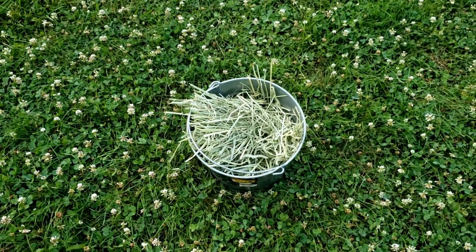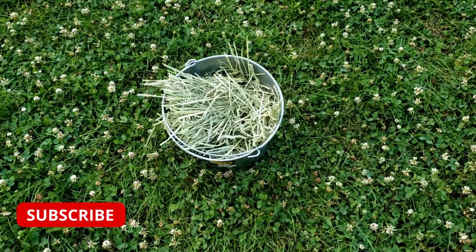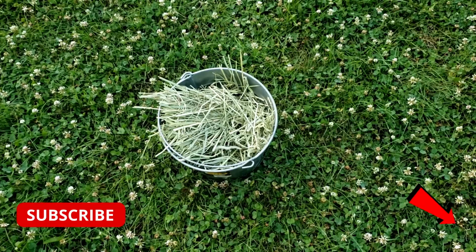Now this is actually hay, so if you can't do the clover, you don't have something there available, hay is going to be your next choice. You can use either alfalfa hay or you can also use Timothy hay. Both of those are great.